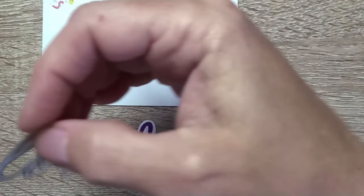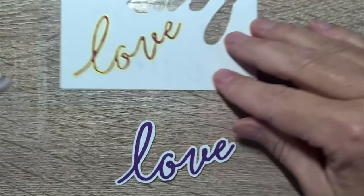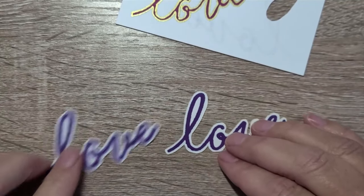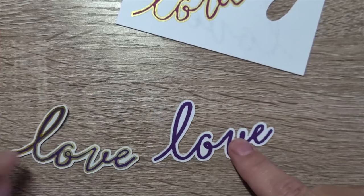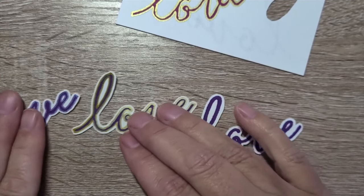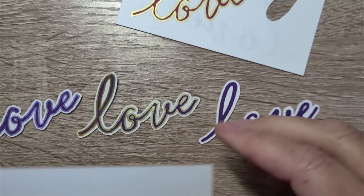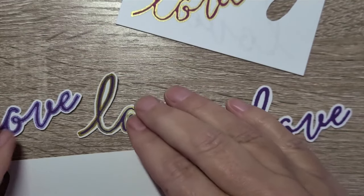Oh, interesting. I didn't get that middle part. That does come out. And then here is my lined love, and the lined love, I hand cut this one out. And both of these hand outlined ones, I went ahead and broke out my Brother because I was curious. It has been a long time since I've used it. And here is the outline piece of the Brother cut love.